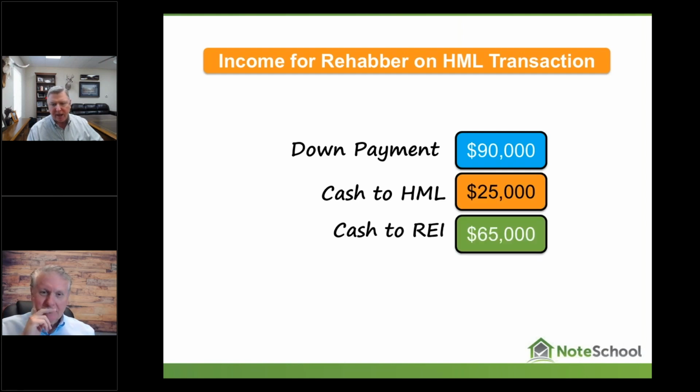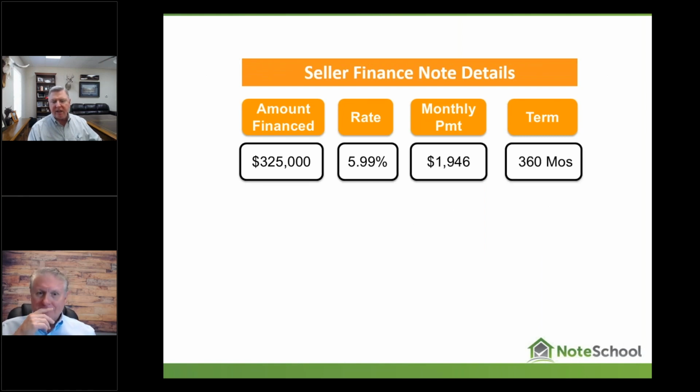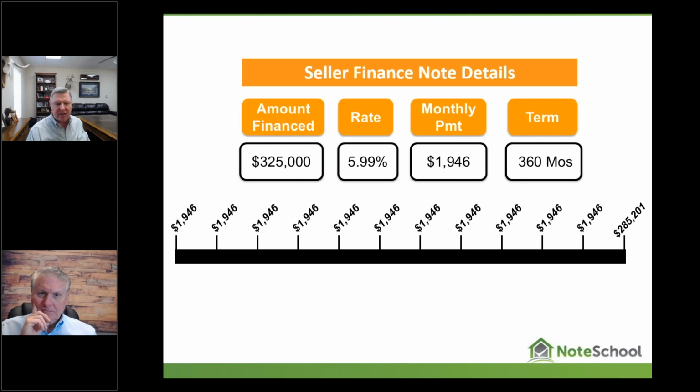All right, so there's the math. This is what we've been talking about. The hard money lender gets 25 of the 90. So here's the seller finance note. This wasn't a giant rate. It was 5.99. So he's going to seller finance 325 at 5.99, 1946 is the payment, 30-year amortization, and it does have an 8-year balloon. Why 8 years, Joe? Because we want to make sure we get the money back to our hard money lender within 8 years or so.